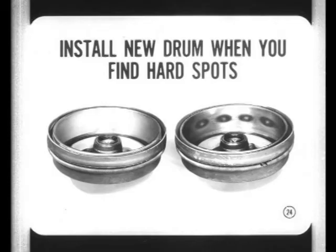Incidentally, you can remove blue heat spots by sanding, but it's better to install a new drum when you find bright hard spots, because this condition can return after machining. With the new drum, we also reline both brakes and sand the opposite drum surface so braking will be even.